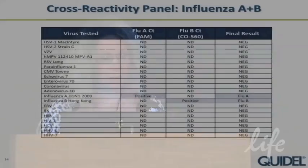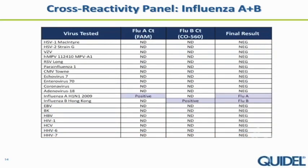We've also done some cross-reactivity testing. We looked at a panel of different viruses, and we also looked at some bacteria that could be found in a specimen, and found that we had no cross-reactivity with anything that we looked at. So anything from RSV, HMPV, adenovirus, EBV, BKV, HIV, there was no cross-reactivity with our primers and probes.